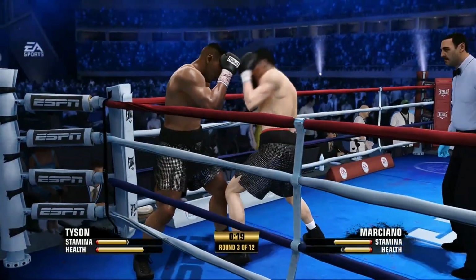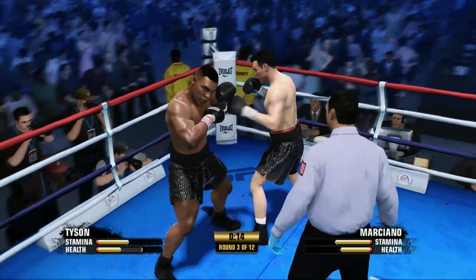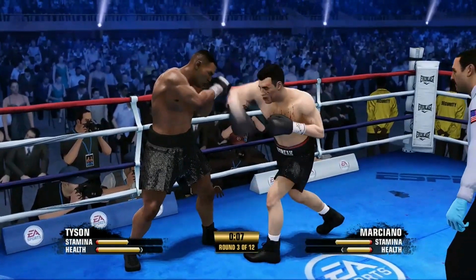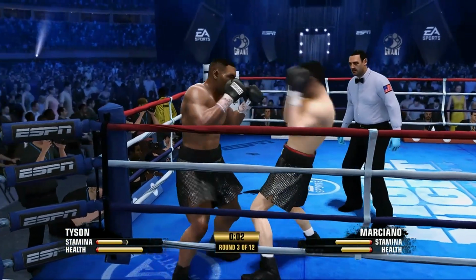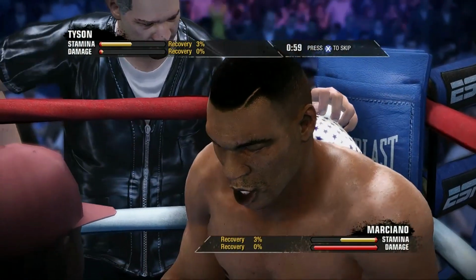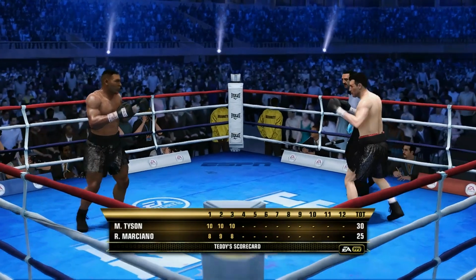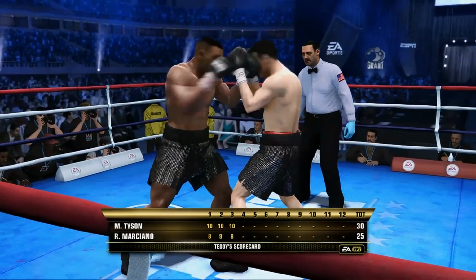Good job staying away from the danger there. A little give and take, and here comes the left hand. Keeps his hands up defensively, protecting the head. This is the start of round number 4. Mike Tyson's accuracy has really carried this fight so far. He's up 3 rounds to zip on your scorecard.